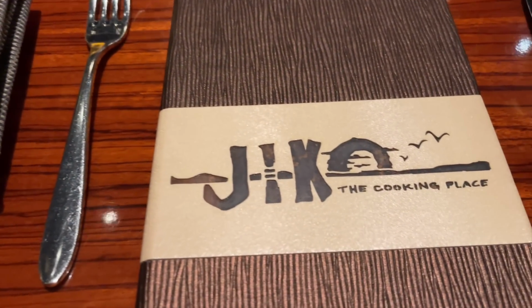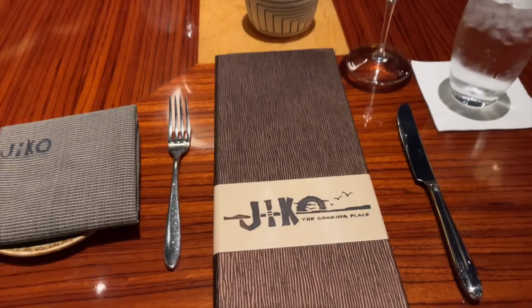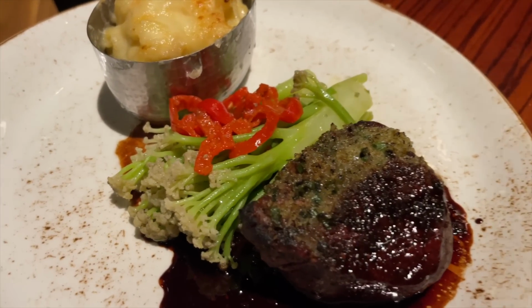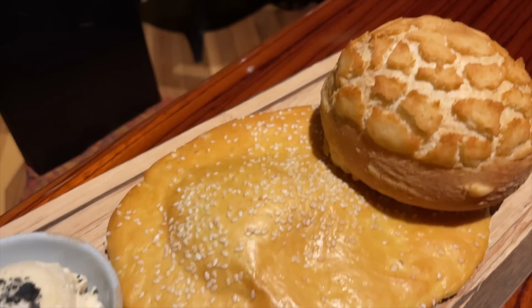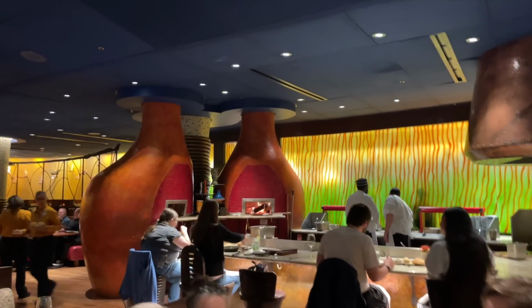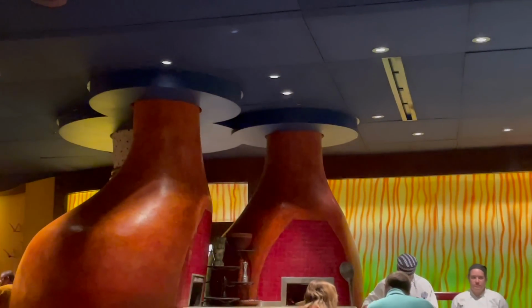This one may not have any fun character dining, but it does offer truly impressive food like filet mignon with that mac and cheese, which we love, braised short ribs, the bread service here, the seared scallops, as well as an awesome view of the back wall, which sounds weird, but they call it the sunset wall, and through the night it actually changes colors like you're viewing a sunset on the savannah.